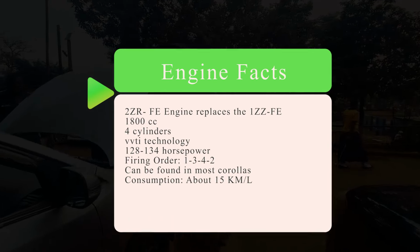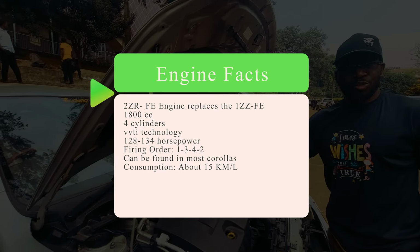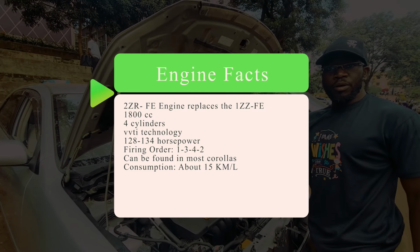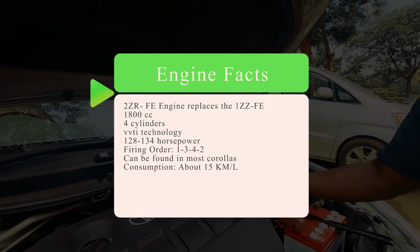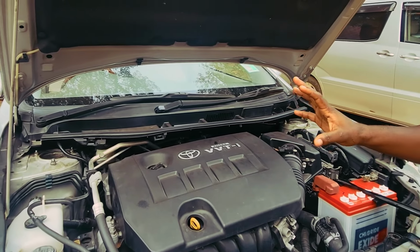Of course, it has the 2ZR engine. Now this is dual VVT-i. This comes a little before the Valvematic, and after the normal VVT-i. The Valvematic system will be attached here. But still, again, it gives you a lot of fuel economy.